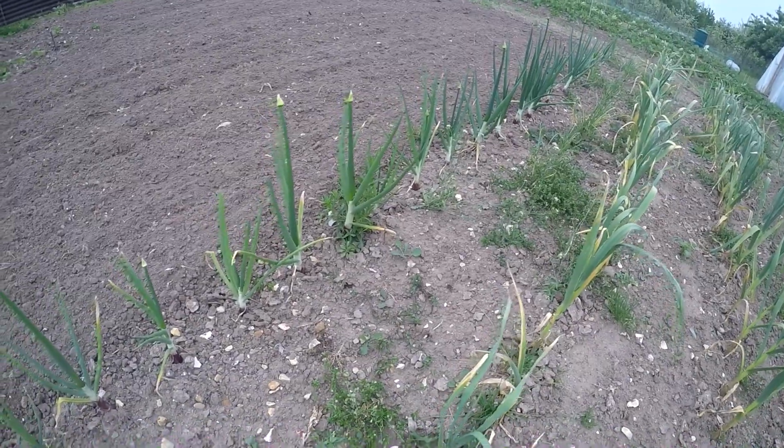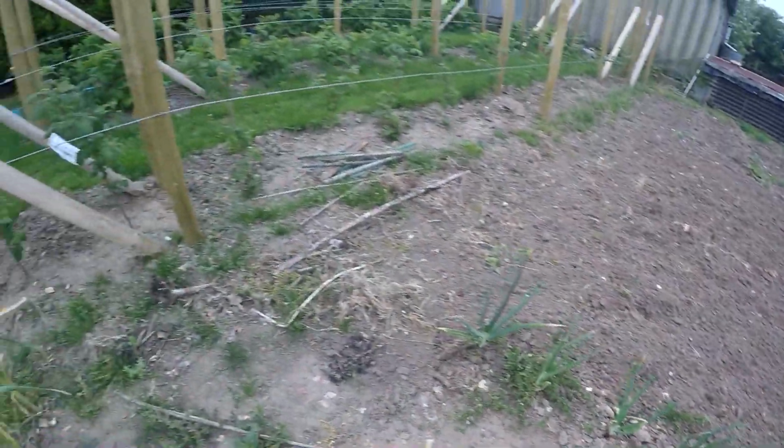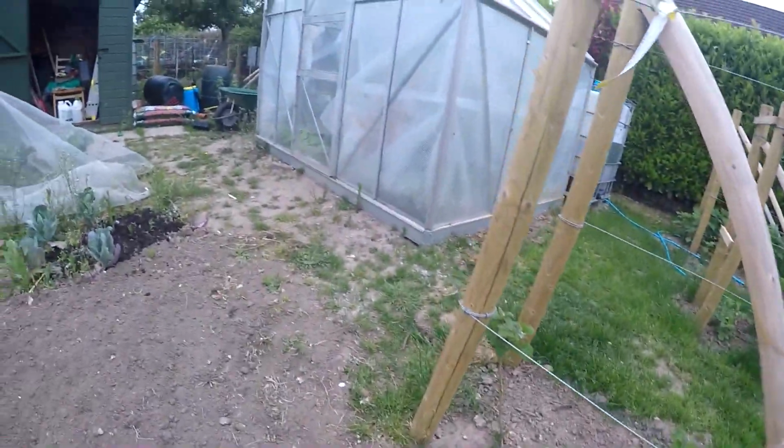What's less impressive are the red onions with all the seed heads coming on them, which I need to sort out.